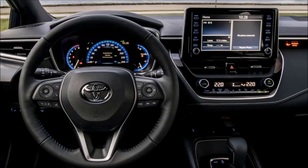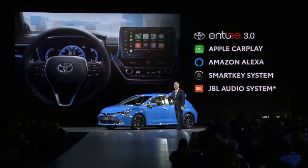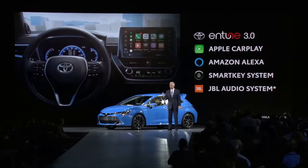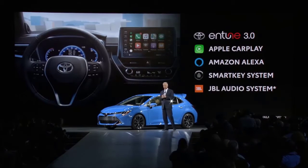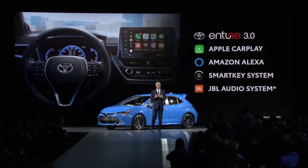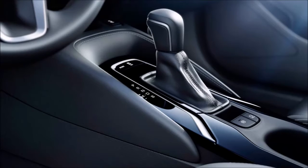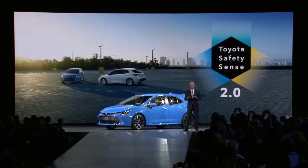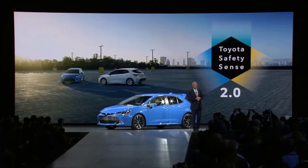Now take a look at these standard features. We have Intune 3.0 with Apple CarPlay, Amazon Alexa connectivity, Smart Key, and an available premium JBL audio system. They all make the driving experience an even more pleasurable one. And then there's safety. Now when it hits dealers this summer, it'll be the first Toyota in the US to offer the latest generation of Toyota Safety Sense, or TSS 2.0. It's the only vehicle in its class to offer such a thorough system as standard equipment.